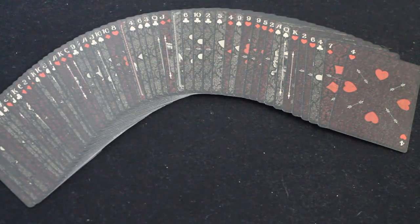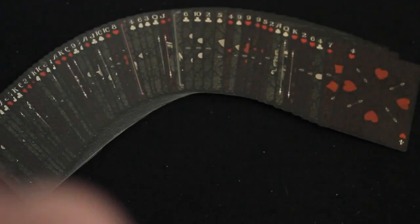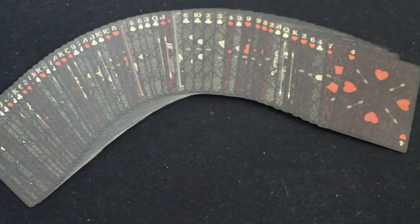Then there is the Black Edition Refined Bicycle. That one right there. By somebody in the UK. They're almost 50% funded.